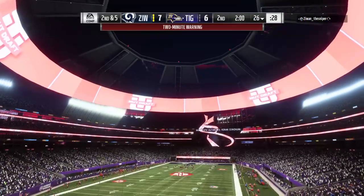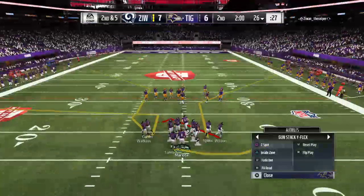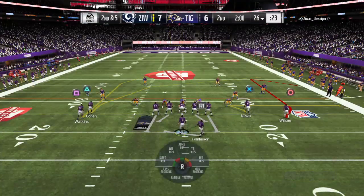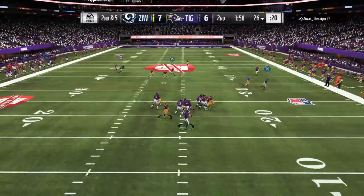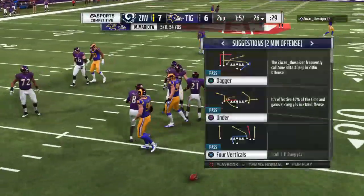2 minutes to go here in the first half. We'll come back here right after this. Off the play fake, Mariota. A hit as he throws there, incomplete.